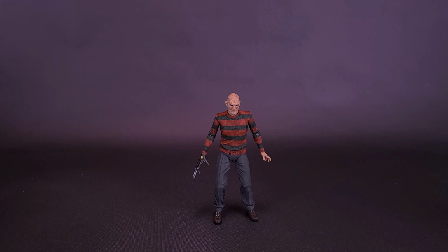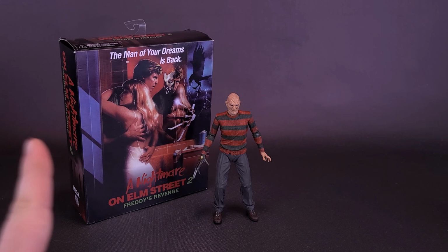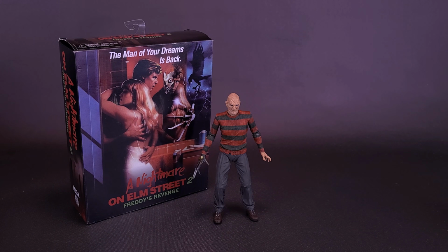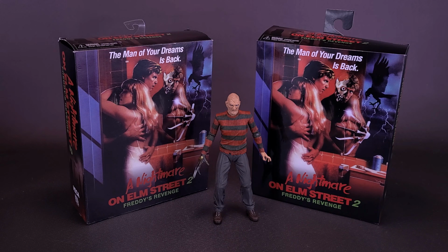And still sticking with intermissions, I did want to take an intermission away from the accessories for this figure just for a second to bring in the boxes that came included with this. This would have been the original Freddy's Revenge Freddy Krueger box. This would have been then the new box. They haven't done anything differently, at least from the cover standpoint. Maybe you could say that the reissue Freddy Krueger has a little bit more vibrant of a box.